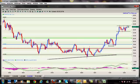You can take a sell here, but you're taking a risk that price could eventually pop its head up through there and take you out. It could pop back into the range, or it can continue up to this level.